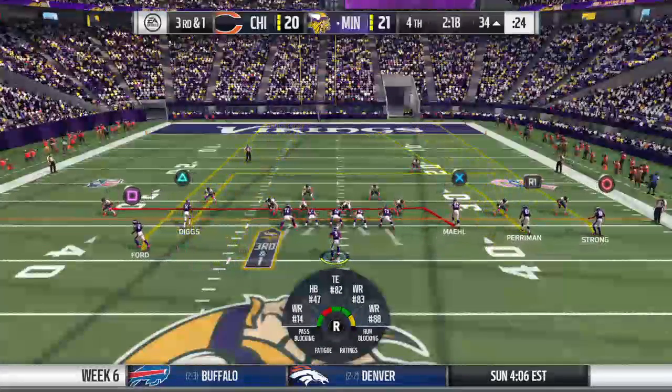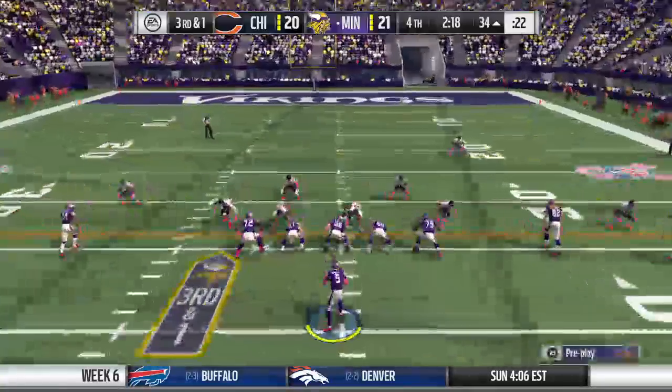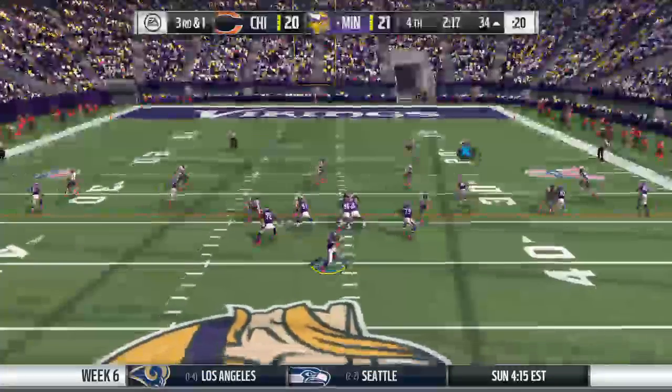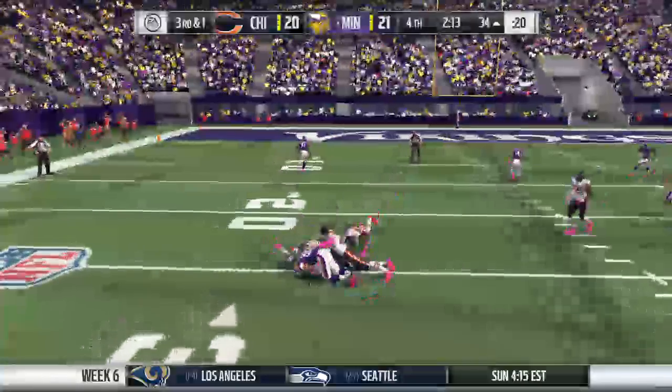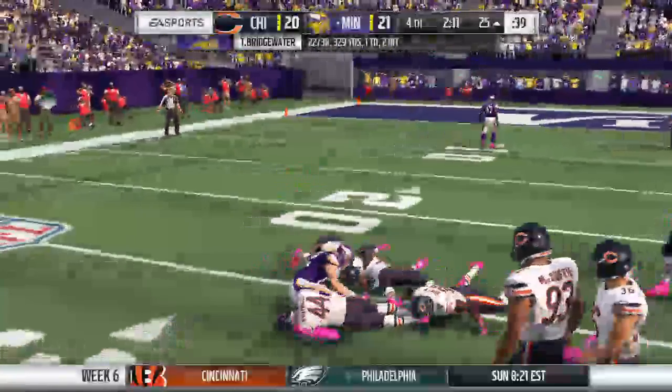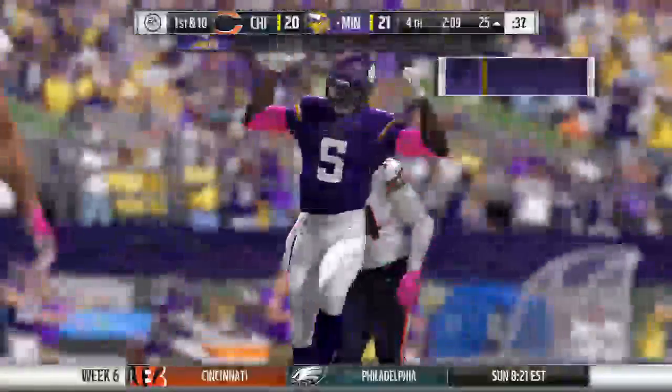And I see an extra defensive back on the field. Little surprise here on 3rd and 1. On 3rd and 1, here's Bridgewater. Oh, there's that man again. It's complete. And he's able to get the first here as he's taken down at the 25.